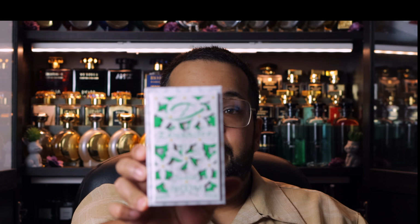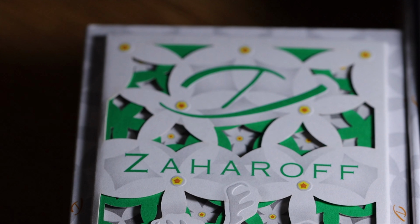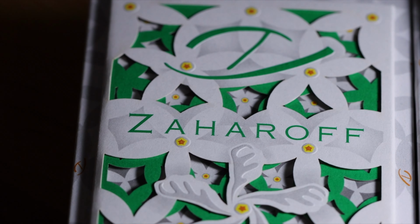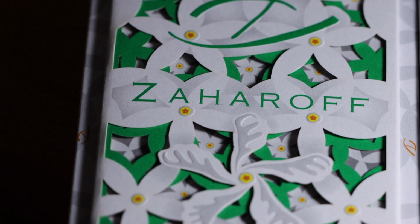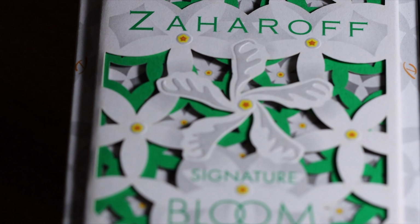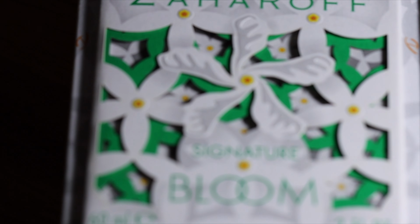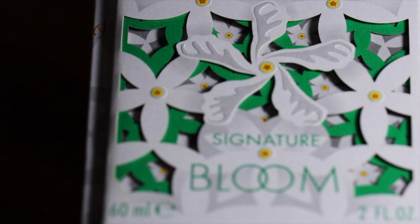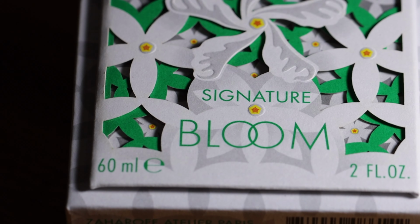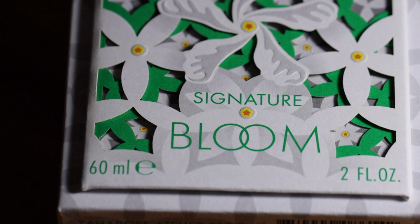So let's talk about the categories that I review the fragrance in. So packaging, box. The box, in my opinion, is really nice. It's designed really, really well. I think it's very friendly, very open to seeing the thought process behind the fragrance, right? You get a whole bunch of white florals scattered around. It has depth in there. It's creative. It's nice. It's visually appealing.